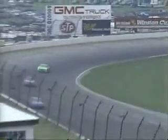Elliott's 11th. Petty is 12th. Mast 13th. Dallenbach and Strickland, the top 15. Then Musgrave, Gant, Todd Bodine, Terry Labonte, and Jeff Bodine, the top 20. Ricky Rudd's fallen to 21st, ahead of Bobby Labonte, Jeff Burton, Lake Speed, and Greg Sachs.